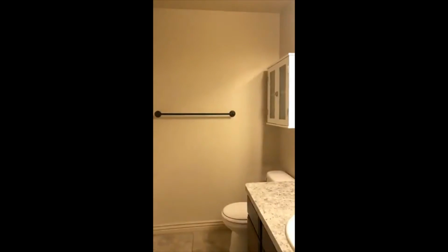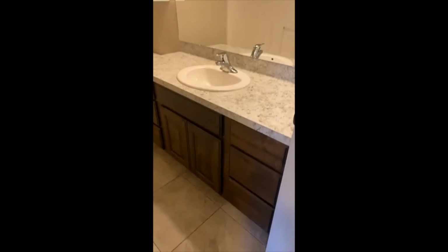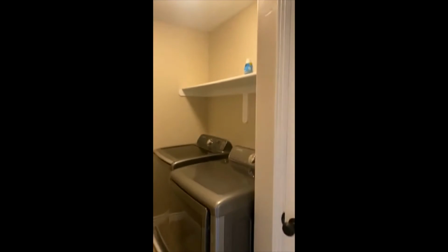And then just off to the master, we have the main bath. Nice big vanity. Again, the dark cabinets. Some storage here, and this is a tub shower combo as well. And then this property is equipped with a washer and dryer included. Nice, high efficiency washer and dryer here, shelving space up top. And then this just has our furnace here.